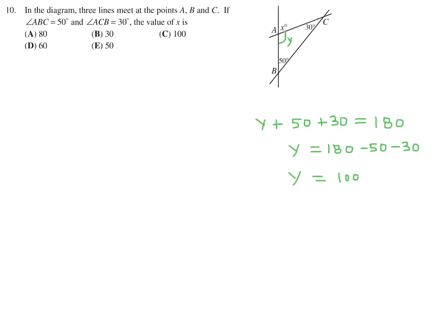Okay? And therefore, now we can proceed to looking at x and y. The angles about a line like that are always equal to 180. So in our case, it's x plus y that are equal to 180. And 180, therefore, would be x plus 100, because y is equal to 100, and therefore x is equal to 80. So 10, the answer is A.